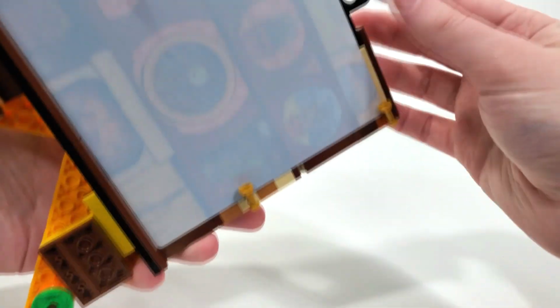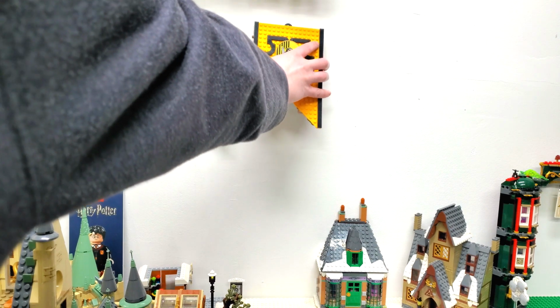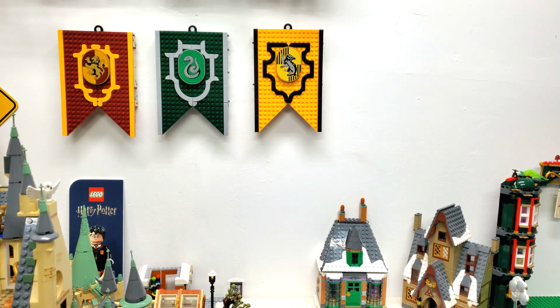Also have to point out that we have this hanger, of course, to hang this on the wall, which I'll show a picture of up on screen right now, so you can take a look at what this looks like next to some of the other ones hanging on my wall.